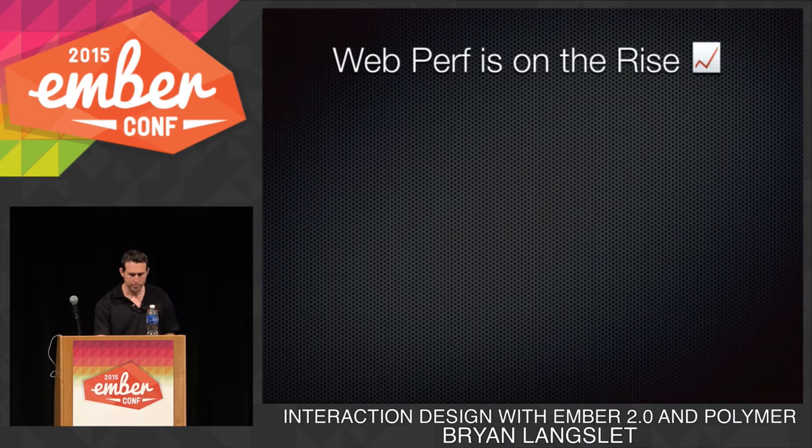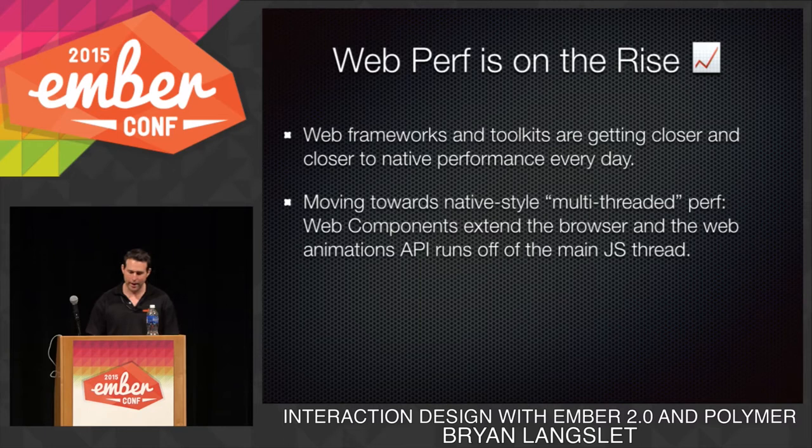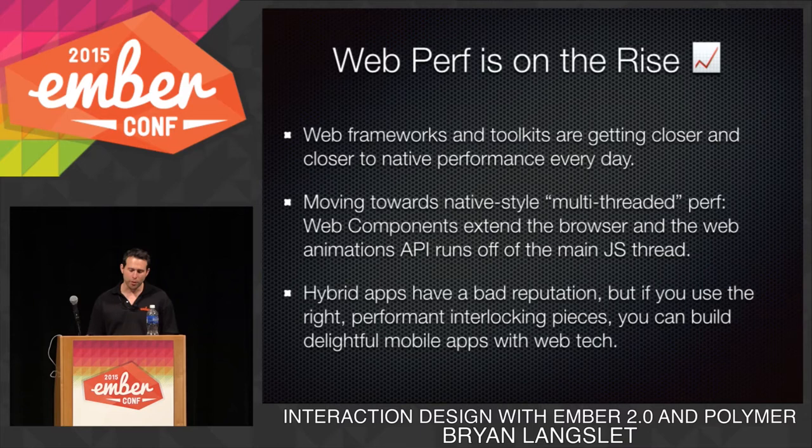And despite what the haters say, web performance is definitely on the rise. Web frameworks and toolkits are getting closer and closer to native performance every single day. This is in browsers and in native style mobile apps. There's still a ways to go, but new advancements such as iOS's WK WebView and iOS 8's new rendering engines for HTML5 and JavaScript significantly increase performance. And things like native web components and the Web Animations API are offloading a lot of the heavy lifting onto the native browser code, freeing up your main JavaScript thread and also significantly increasing performance. And hybrid apps have a bad reputation, but if you use the right performant interlocking pieces, you can build delightful mobile apps with web tech.